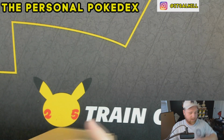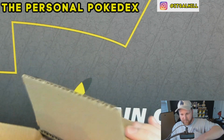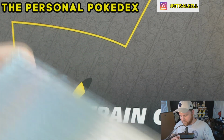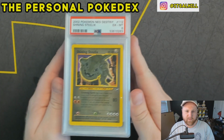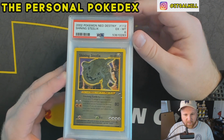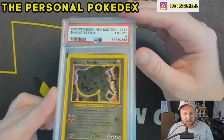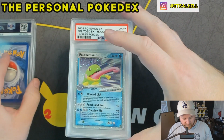So we got 4 more boxes, 131 cards. Our next order that should get assembled soon is all Charizard, Blastoise, and Venusaur, about 100 of those, so that's going to be fun. So here we go with some Tort's cards. This is his sister's childhood cards here. Shining Steelix. Been a while since we've seen one of those. She had some pretty neat cards.